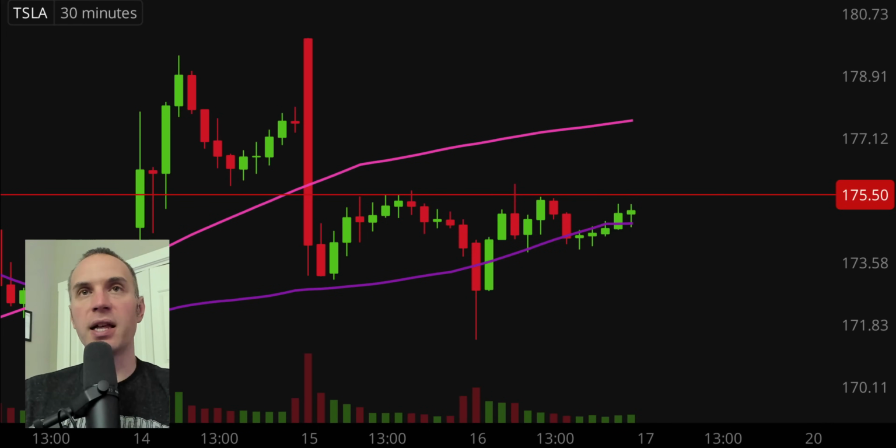Next one, TSLA, Tesla, and this will mean a little bit more to those of you that watched yesterday's video. But if you did, then hopefully remember me putting that red line in there, talking about 175.50 as the main area of resistance.